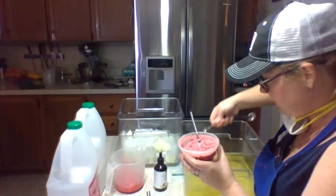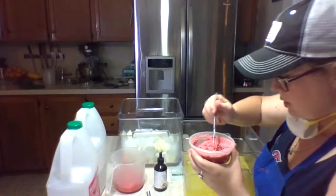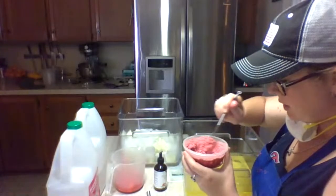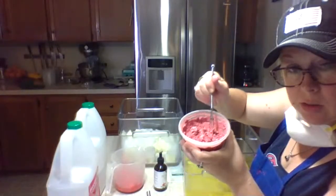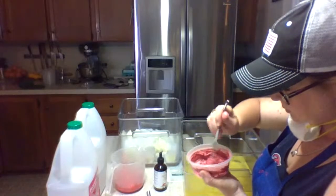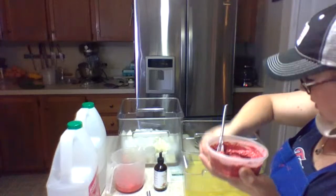So let's do that. Just enough to make it where it's liquid. You don't need it super runny. You just need it enough to where it's mixed in. Isn't it pretty? Looks so pretty. It's going to be a pretty pink addition. So you just want it a little thinner than that.